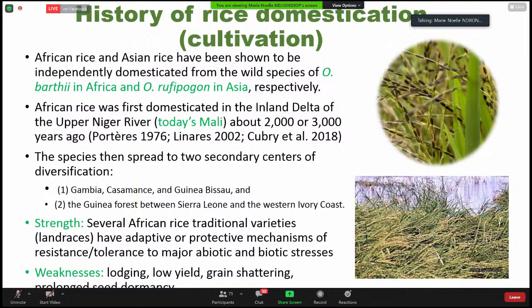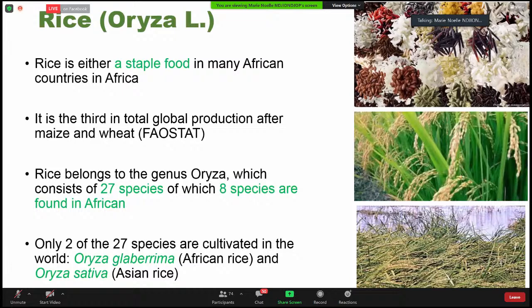So our mandate is rice. I would like first to give some general information on rice and also on the gene bank that will help you to see really what the seed health unit is doing in terms of work in collaboration with the gene bank. Rice is one of the important staple foods in many African countries. It's the third in terms of total global production after maize and wheat in Africa.